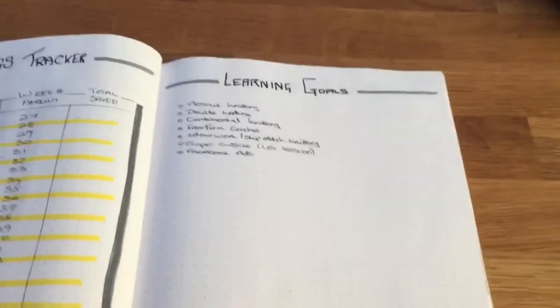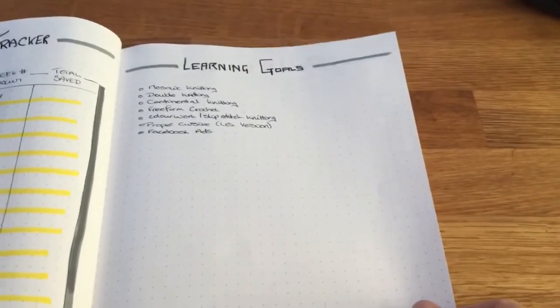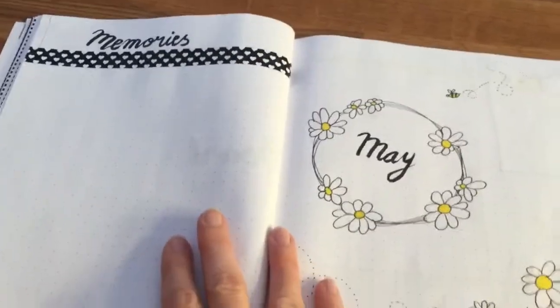Some learning goals: mosaic knitting, double knitting, continental knitting. Can you see a theme here? Facebook ads, proper cursive, yay, I need to learn that. My pattern ideas, this is blank at the moment, as is my vision board. There'll be lots of pictures and images put around this page to help me grow my vision for the coming year, and then memories to be filled in as we go.